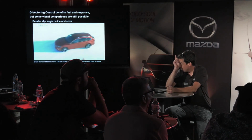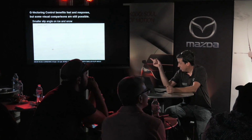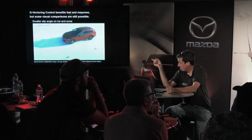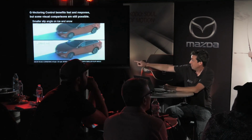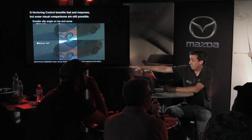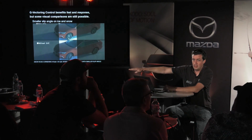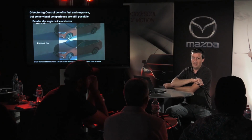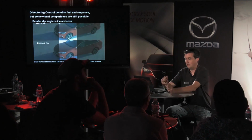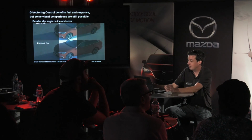Here's basically the same thing from the outside of the car, and this will replay and show both of them. But if you watch the front tire, this is without. See how much more the front tire is turned. You can also see when you overlay them next to each other the difference in the angle of the car, how the bottom car is pointed more toward the outside of the corner because it's understeering so much. So this is why you end up with so much more steering angle when you don't have this, because you're battling that understeer a lot more.